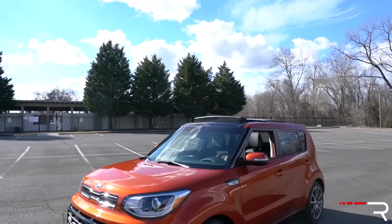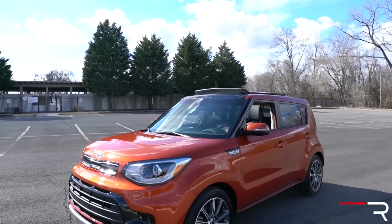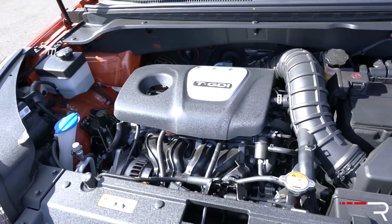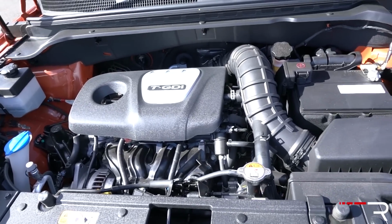So even though Kia wasn't the first manufacturer to introduce the box-on-wheels economy car to the American market, it is the only one left on the market, and it's even the company's best-selling vehicle in the US. This week, the company has sent me over the latest rendition of the Soul. This is the 2017 Kia Soul Exclaim with the new 1.6-liter turbocharged engine.